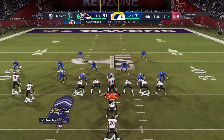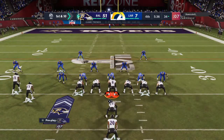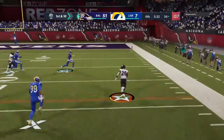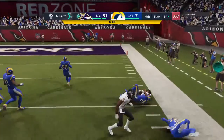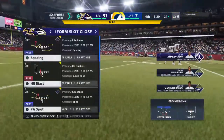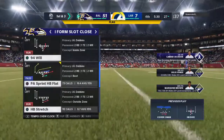From the 34 now, here's 1st and 10. Right back to Dobbins on 1st. He'll get the 1st down and more inside the 20. And finally taken down at the 15. So a decent gain, but all for naught on the penalty.